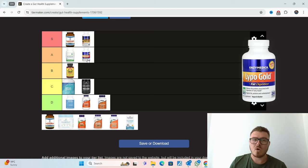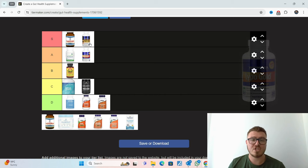Although I think Lipo Gold is better for most people in the long run if they need that pancreatic enzyme support, it does have negative influences on your microbiome. So for that reason, it's going down here in A tier. Still an awesome supplement, still strongly recommend it. It's still great, but Digest Gold is going in the top. I am also going to do a video where I review just digestive enzymes.